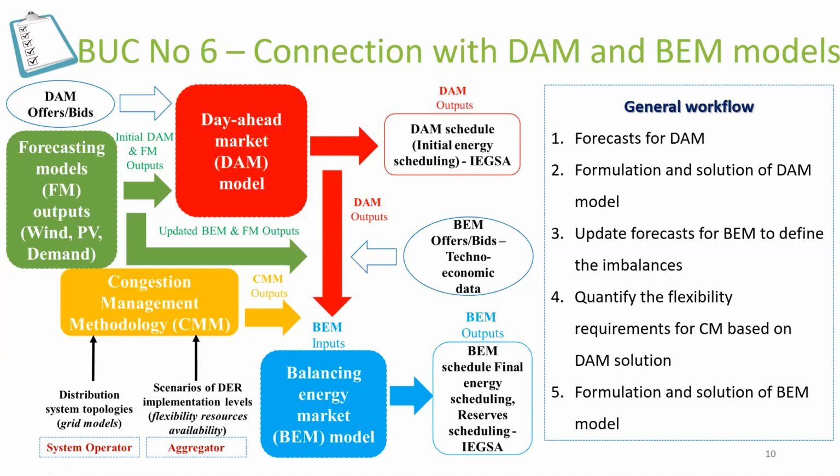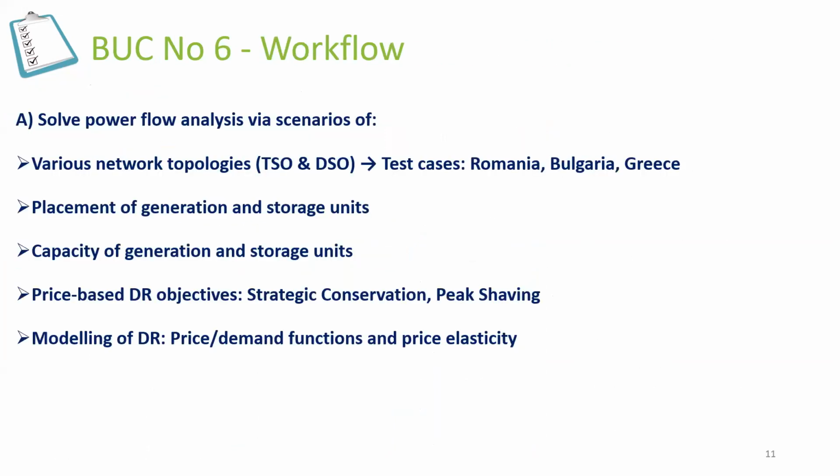several benchmark topologies will be used, such as topologies from the IEEE benchmark, and other required data might be technical, economic, and operational data of distributed energy resources, such as fossil fuel-fired generators, photovoltaic units, and wind generators. Also, hourly active and reactive demand over a 24-hour period in the various buses of the transmission and distribution networks, technical and operational data of transmission lines and buses, such as thermal, voltage, and stability limits and others, as well as meteorological data. All this will be necessary in order to solve multiple power flow analyses by scenarios of various network topologies, including TSO and DSO models, in particular test cases of Romania, Bulgaria, and Greece.